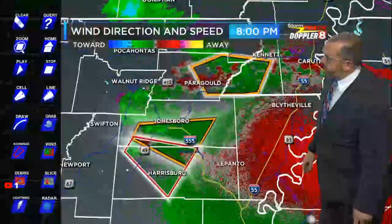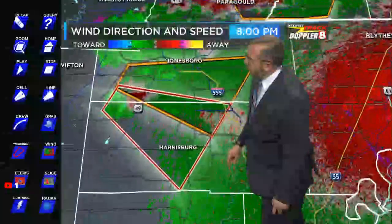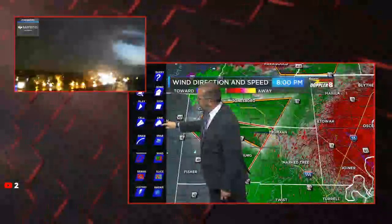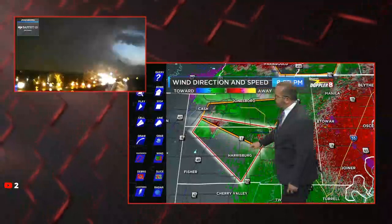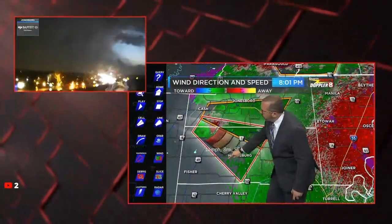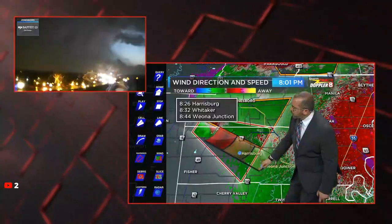We need to be heard in your safe spot right now. It's still on the ground, but that doesn't matter at this point. It did produce a tornado. It's capable of producing a tornado. So if you live between Gibson and Wiener, take cover, and especially towards the Greenfield area and further off deeper into Poinsett County. Harrisburg is going to be very close to that.